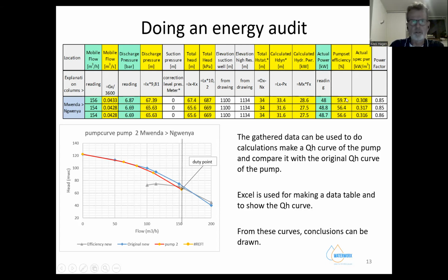So in this case, this is an example from Malawi, from the capital city Lilongwe water supply system. These pumps had an efficiency of about 60%. What I always do, I plot the measured data at different flows, but I also plot the original QH curve, and I compare the measured curve and the original curve. And in this case, you can see that there is a slight difference between the measured curve and the original curve. And you also plot the efficiency curve of this pump, because that can give us an indication of in which efficiency zone the pump is running.